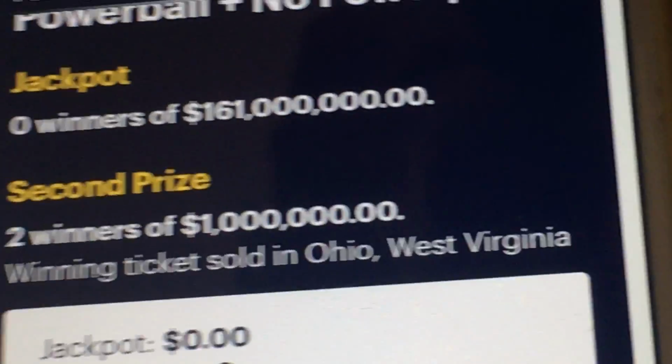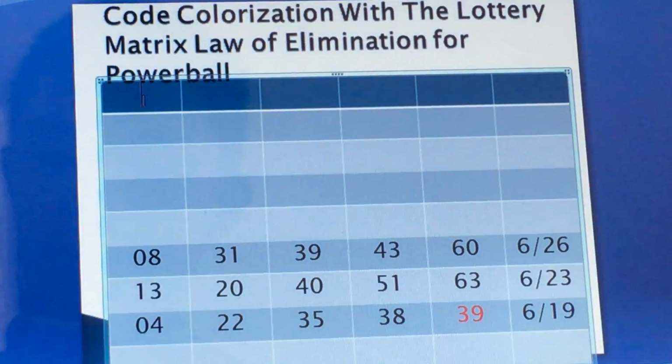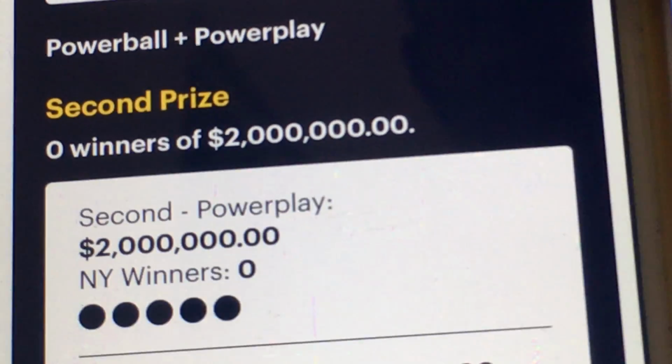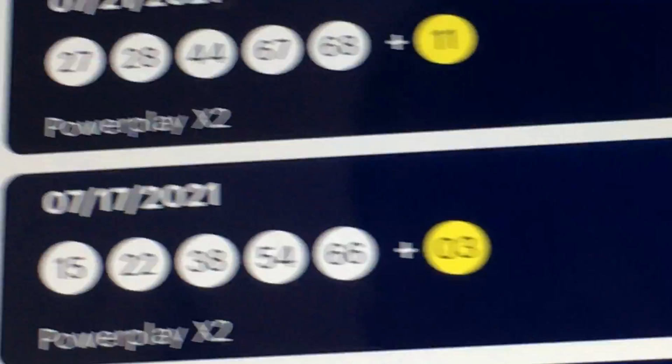Now, if I scroll down to the Powerball system, I have 2 winners of second prize in Ohio and West Virginia. Those are not top sale states, but they still won. So no Power Play again. So let's look at the numbers. The numbers for the last 3 draws, you can see, are right here.